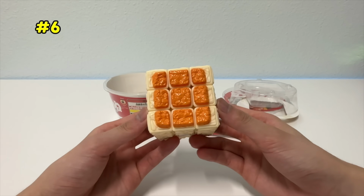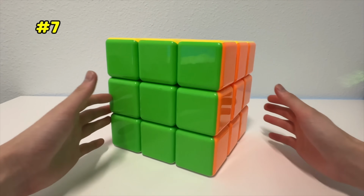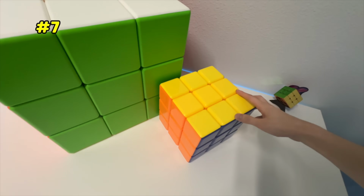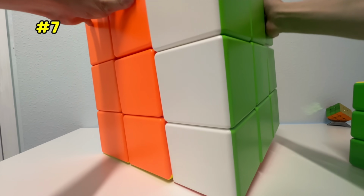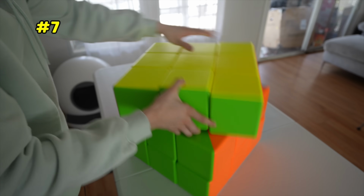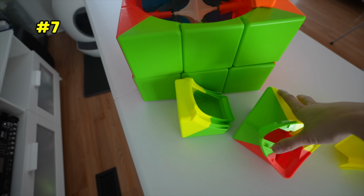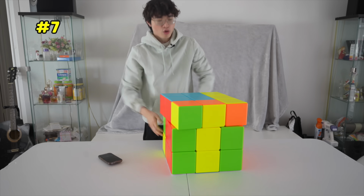Next, we have something so big I cannot even fit it in frame. Not this cube, but this, the Google Cube. It's over 13 inches, making it the biggest mass-produced 3x3 you can buy. It turns great for a cube this size, so I got curious about what makes it move so well. So I opened it up, and it was hollow inside with very simplistic piece design. Since it's so massive, it gets tiring doing turns that it becomes a workout.